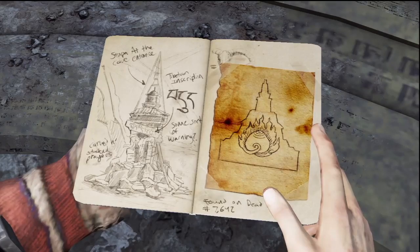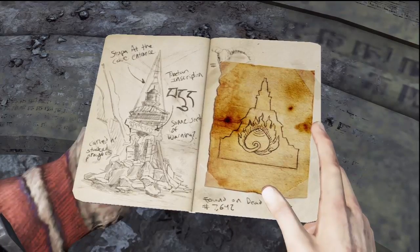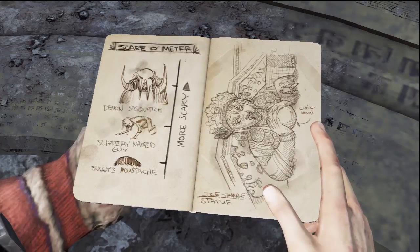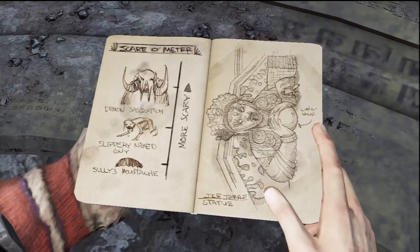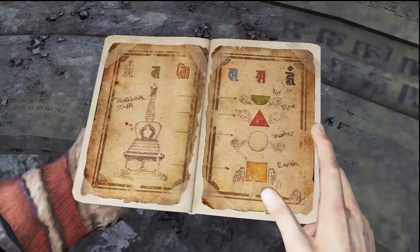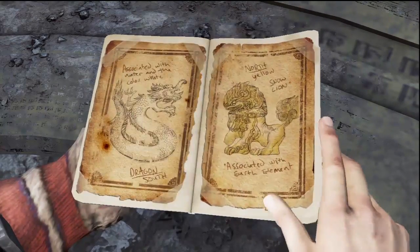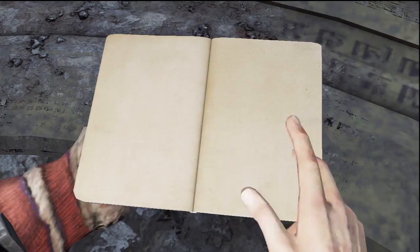Alright, can we zoom in somehow? I forgot. Is that a number or what is this? Okay, let's go through here. Scare-o-meter. Sally's mustache. Oh god. We haven't looked through here for a while. This looks all pretty much like riddles, but oh wait, we saw the tiger over there. Oh, the lion. Interesting.